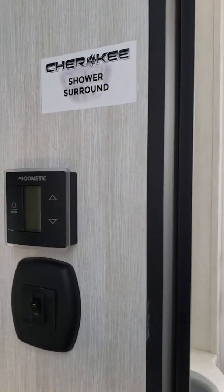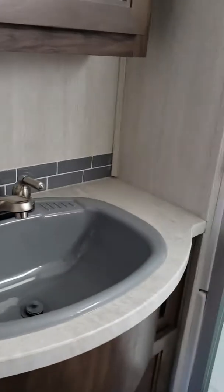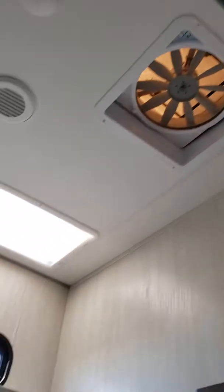Let's go ahead and go to the next part. It's the bedroom. Bathroom, sorry. It does have a shower surround. Big shower. Huge. Big sink. Does have a Air Max fan, some skylight, Dometic toilet, and cabinet space.